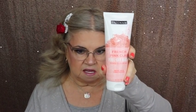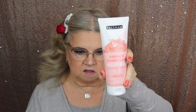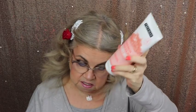And this is the French Pink Clay Peel-Off Mask. And this is definitely a full size. So this is by Freeman. I've not heard of this brand nor used it, obviously.